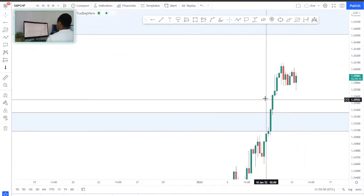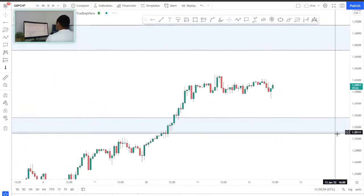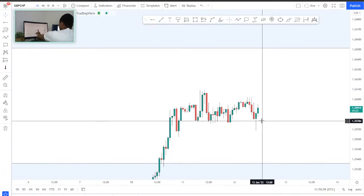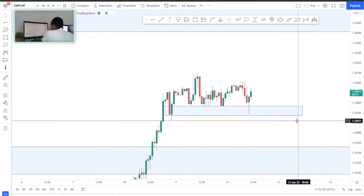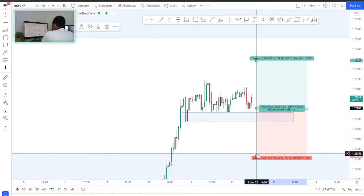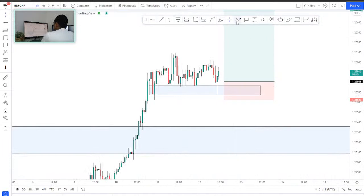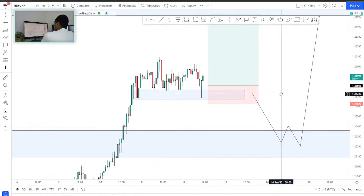So I think the best way to play this is to look for those buying opportunities rather than sell it, because price will probably make its way to 1.26500. There's obviously a strong support here that price is failing to break through. So you can look to buy from here and look to push into 1.265, or you can look to see if price will come back and retest that higher time frame level and then look to buy it back up.